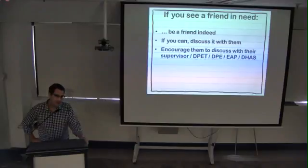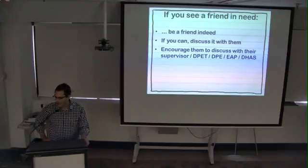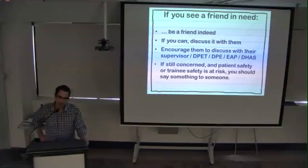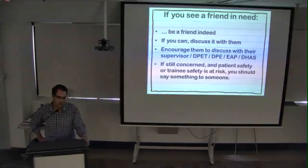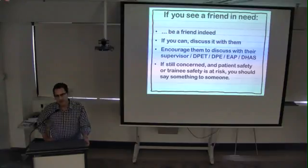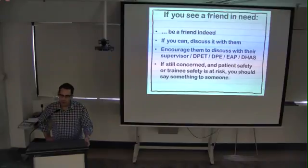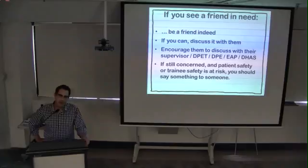Encourage them, in the first instance, to discuss it with their supervisor or the DPET or the DPE or the EAP or the DHAS. All those acronyms are helpful for people. But if they don't, you need to think about their safety as well as patient safety. If they're at risk of hurting themselves or other people, then it's a sign that you might need to escalate it to one of those other people that I just mentioned, yourself. Suicide in medicine is not often talked about, but it does happen, and I think it's really important that these things are addressed earlier rather than later.